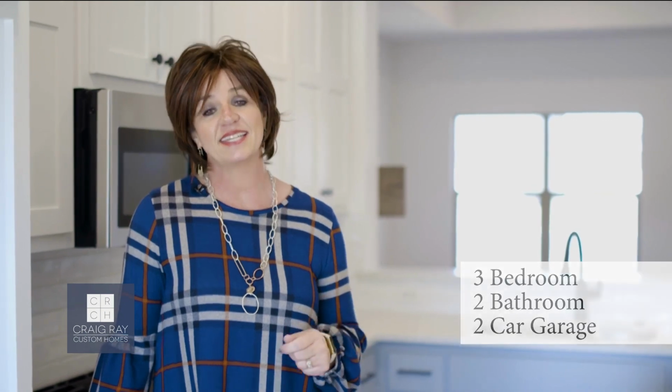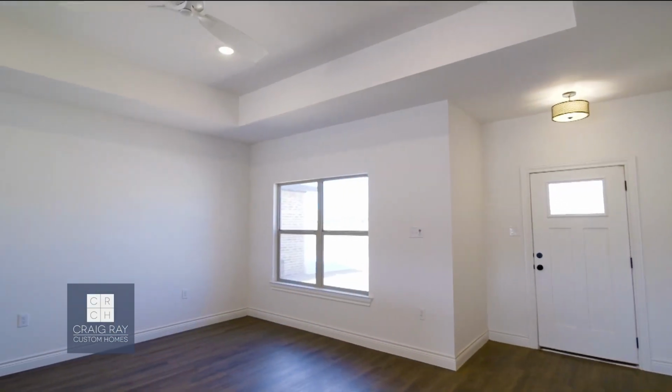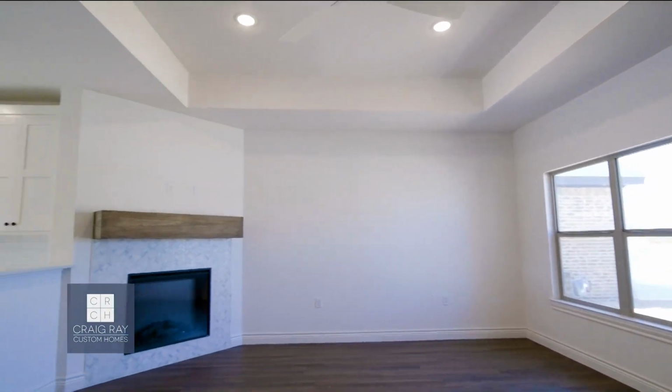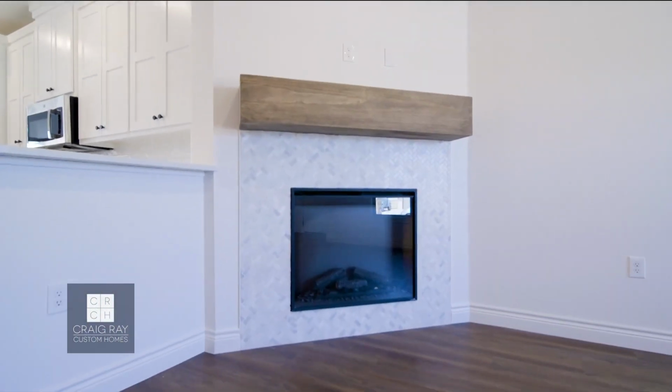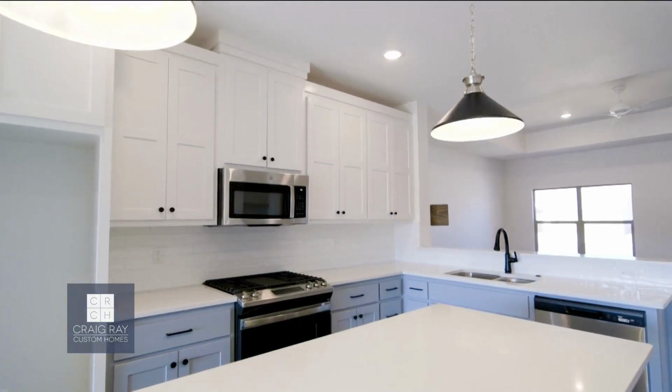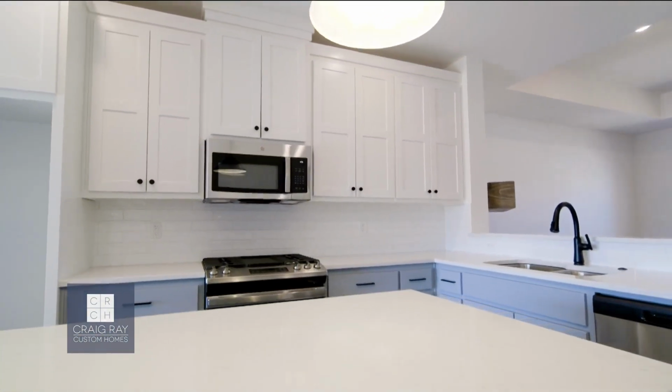Hello, and welcome home, West Texas. Today we're touring a Craig Ray Custom Home, and this is one of our most popular floor plans. It's a three-bedroom, two-bath, two-car garage at 1665 square feet. As you enter the home, you are greeted by a corner fireplace that is beautifully tiled in this mosaic herringbone style. The kitchen flows seamlessly with the colors throughout the rest of the home.